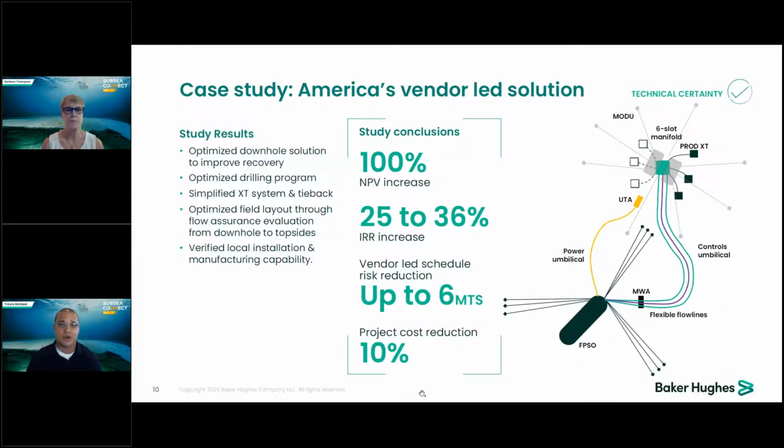We added devices downhole to improve recovery. We simplified the casing program and are using an alternative mud. We simplified the tree cap and eliminated numerous lines back to the host, all of which was analyzed by flow assurance and verified to local capabilities. Now, as you can see, this results in a much simpler, more efficient system, but this system has the exact same functional capabilities as the system that you saw previously. But this one has a much higher NPV, IRR, and at lower cost.